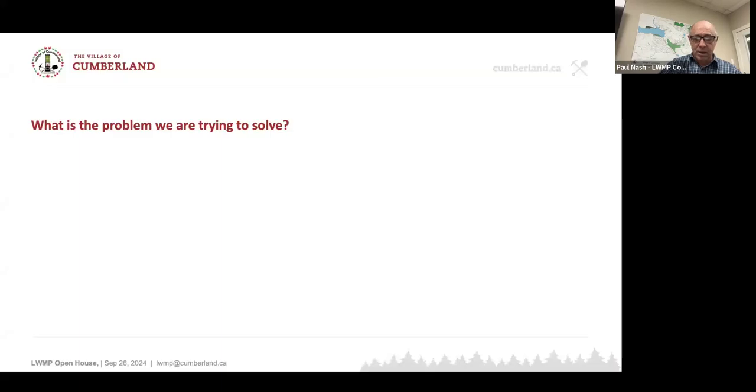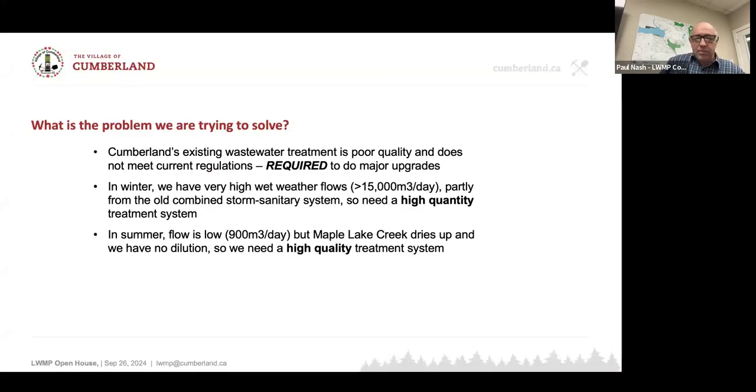And that is a problem, right? So the treatment is poor quality. We've been required since 1997 to do major upgrades, but some unusual situations for Cumberland, these very high flows in winter, as much as what Courtenay Comox is on a normal day, what we have on a wet day. And then in summer, Maple Lake Creek dries up, and at that point, our treated water is the creek. So if we want a clean creek, we need to put clean water into it.